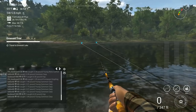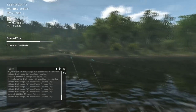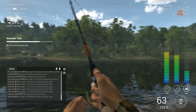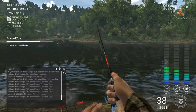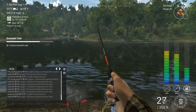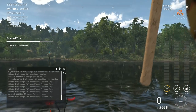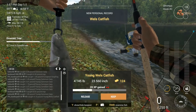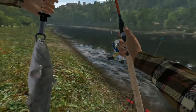Well, sounds like we got us another bite on number two. Yeah, the crankbaits didn't seem to do much. Maybe I'm in the wrong peg. Maybe I'm not doing it at the right speed. Maybe I have the wrong crankbaits. I don't know, guys, but looks like we got us maybe another Wels catfish. Yes, we do. This one's over 4 pounds. I'll be damned.